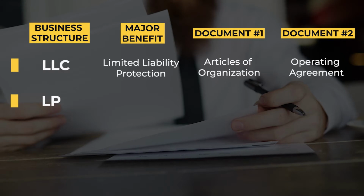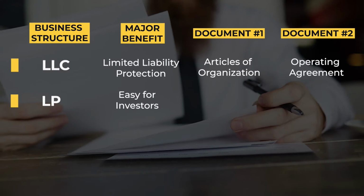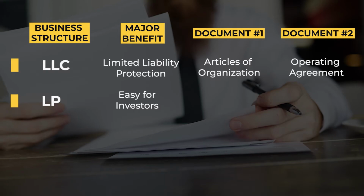Now, the major pro of an LP is that it can easily partner with investors who want to remain passive or limited partners while also having limited liability protection.